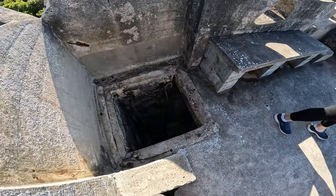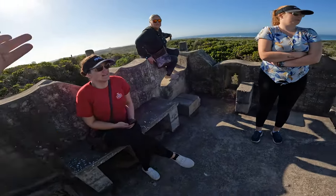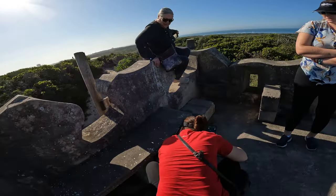So the ladder to the main room is in exactly the same position as Amsterdam Hoek, but no shaft and no secret room below.